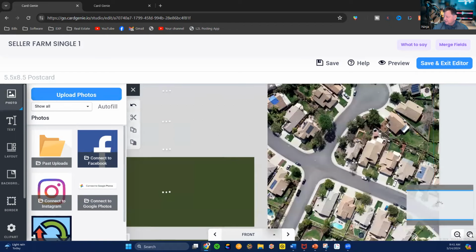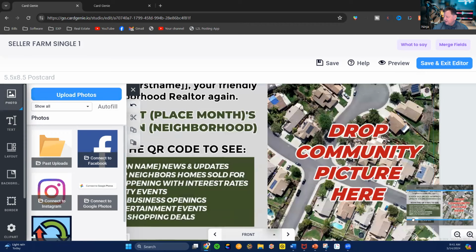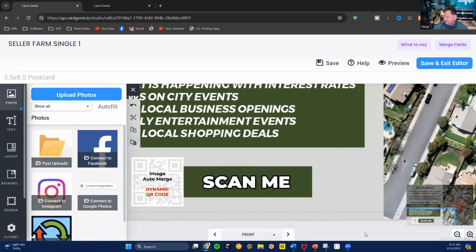So here's what this looks like, guys. And let me go here. And so this is what the dynamic QR code looks like. Now, if you'll notice, it looks like a generic QR code. Inside of my direct mail Card Genie platform, it allows you on that card, and the card for next month can have a different destination. It allows you to drop a website address in the back end of your card, and it will automatically, at printing, create a unique QR code to that web address.